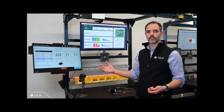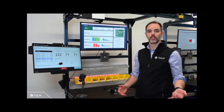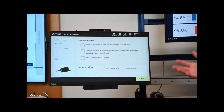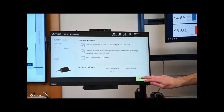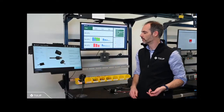On this first step, I can see a list of scheduled work orders from the ERP. Based on my selection, the terminal application will drive me through instructions. I can press the begin button here, and we will see a first step of station clearance showing up. I'm asked to complete the different tasks here and confirm that they were fully completed. Until then, the application will not allow me to move to the next step.